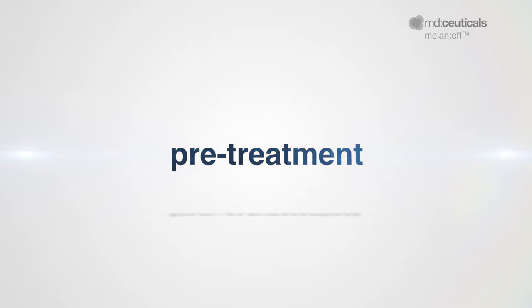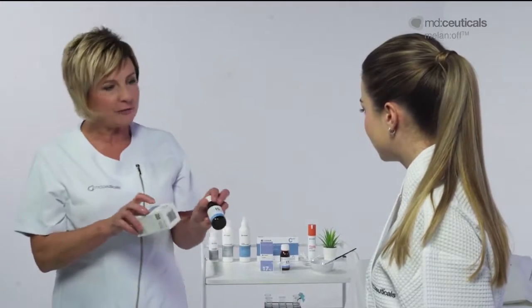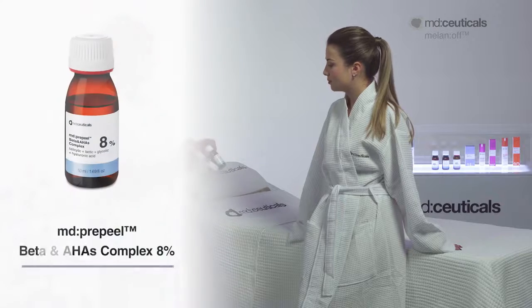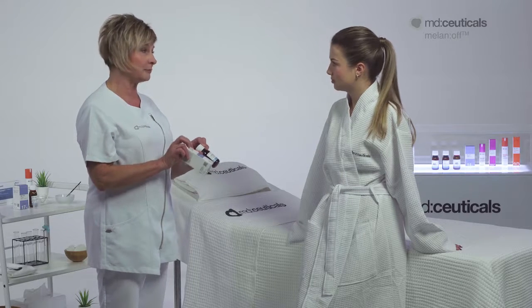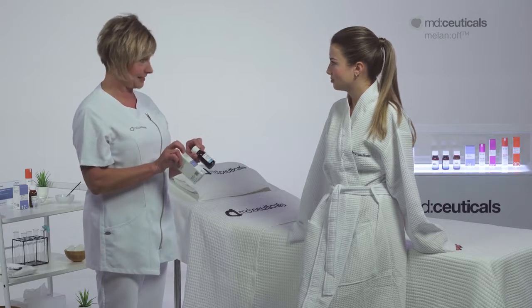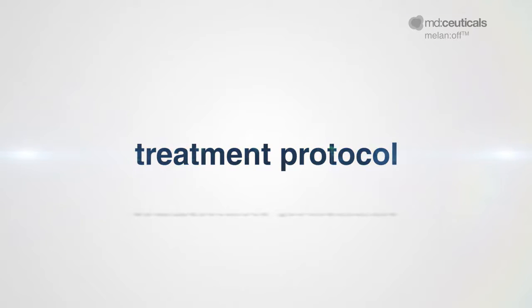Pre-peel treatment. Skin prepping with MD Pre-peel Alpha Hydroxy Acids Complex 15%. 2 or 3 weeks prior to the Melan Off procedure, it is advisable to apply MD Pre-peel Alpha Hydroxy Acids Complex 15% for photo-aged skin or MD Pre-peel Beta and Alpha Hydroxy Acids Complex 8% for oily and sensitive skin. MD Pre-peel Alpha Hydroxy Acids Complex 15% prepares the skin and facilitates uniform penetration of Melan Off ingredients, reduces wound healing time, minimizes risks, and enhances the results. Melan Off treatment protocol.